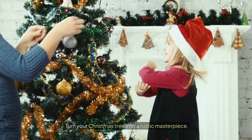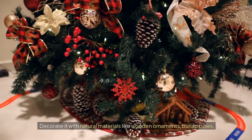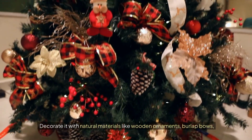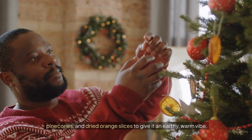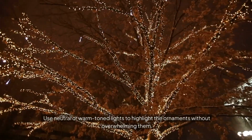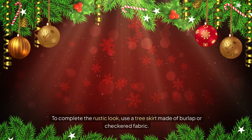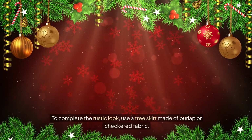Rustic Christmas tree charm. Turn your Christmas tree into a rustic masterpiece. Decorate it with natural materials like wooden ornaments, burlap bows, pine cones, and dried orange slices to give it an earthy, warm vibe. Use neutral or warm-toned lights to highlight the ornaments without overwhelming them. To complete the rustic look, use a tree skirt made of burlap or checkered fabric.